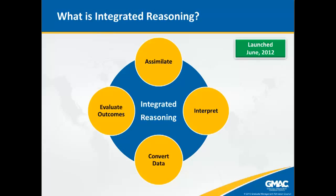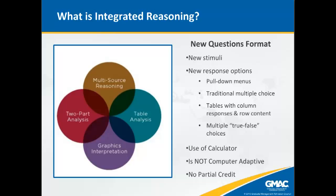So basically, it's based on 4 pillars here. Can you assimilate information from related materials? Can you interpret that information that you just brought together from some materials? Can you convert that into data that's useful for answering questions? And can you go ahead and evaluate different outcomes based on what you found? This, as I mentioned, was launched in June of 2012. So if you took the exam before June of 2012, this is going to be a new section that you're going to want to prepare for.